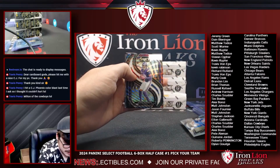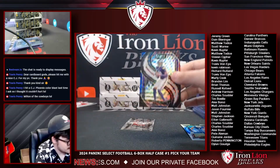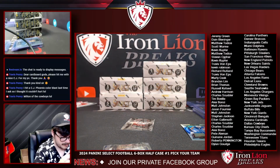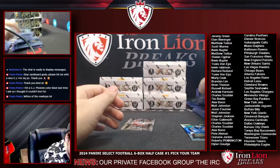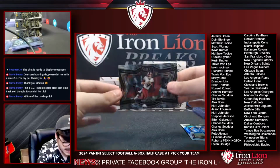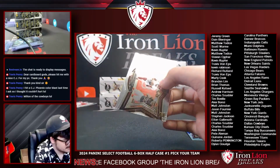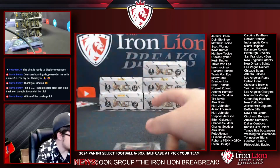Curtis Samuel there. Then we got Justin Jefferson for the Vikings. That one going to be 27 out of 249. And we finish off with a nice Jaden Daniels going over to the Commanders on the field level. Congrats on that one.